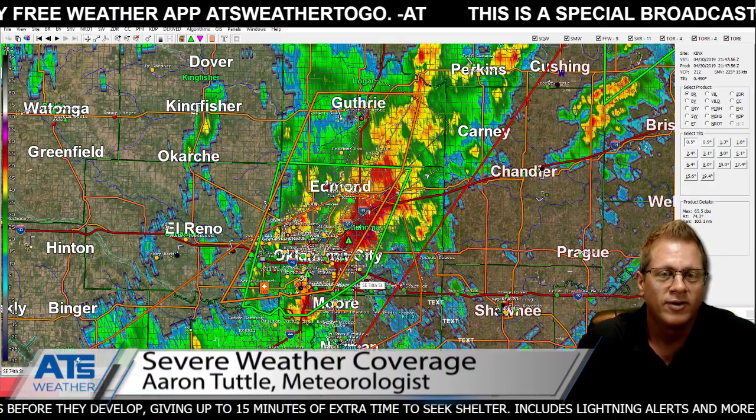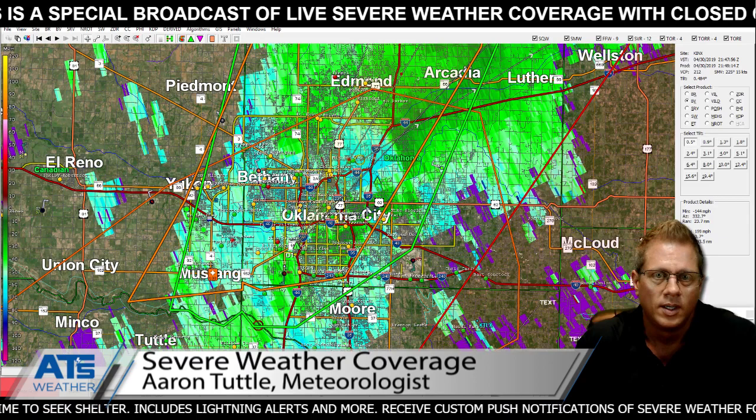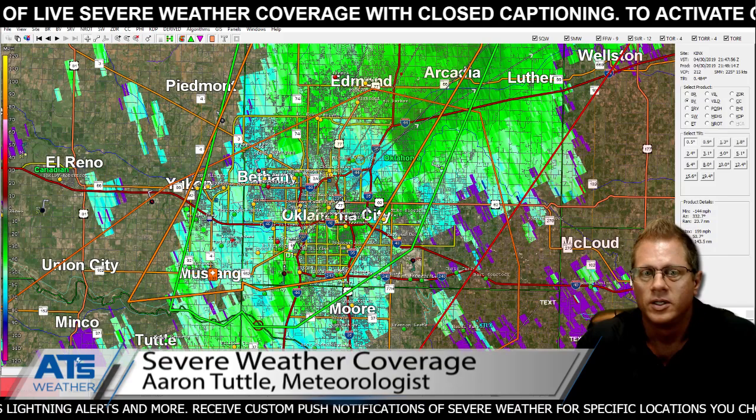All right. So, but anyway, like I mentioned earlier, this particular storm itself right now is a flash flood maker for Oklahoma City. Let's see. It's got some wind in it, but nothing crazy. Standard 50 to 60.